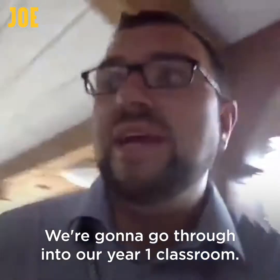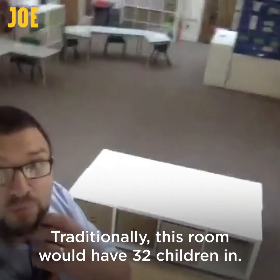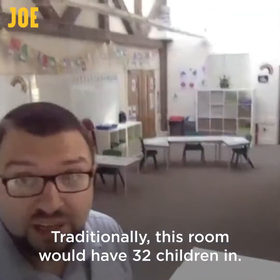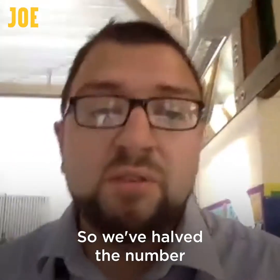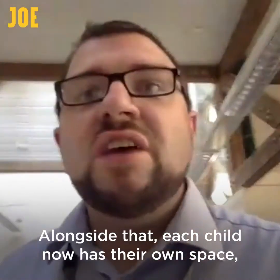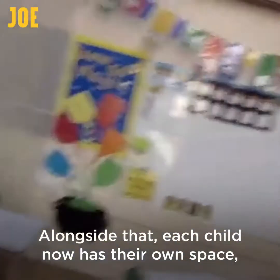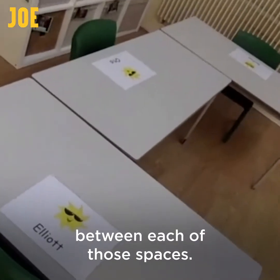We're going to go through into our year 1 classroom. Traditionally, this room would have 32 children in, and now this space has become a classroom for 15. So we've halved the number of children that are using this space. Alongside that, each child now has their own space, and you can see that those spaces are labelled, and we've made sure there's distance between each of those spaces.